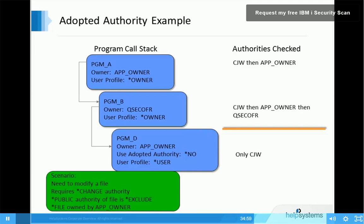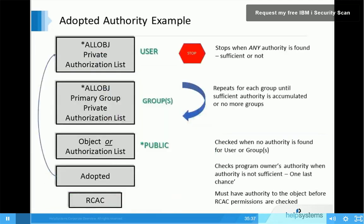So even though the programs that were called previously adopt, we are stopping the adopted authority and are not going to use it. So that's where the use adopted authority attribute comes in. Again, there's definitely situations where you want to make sure it's the user's authority that is in effect and nothing else. So that's where you take the time and say use adopted authority no. The default is yes. So you have to make sure that you have compiled that program to say use adopted authority no. So that's how that works.